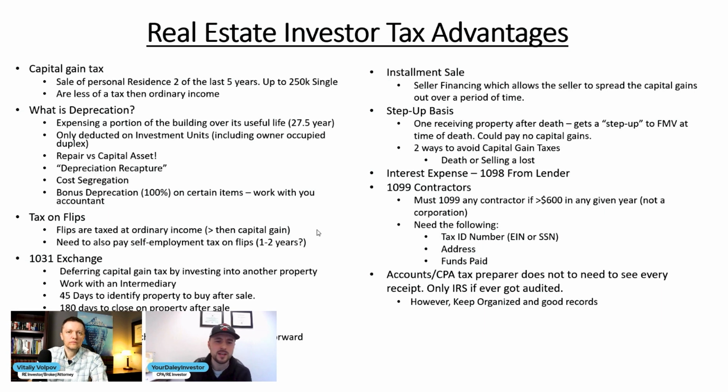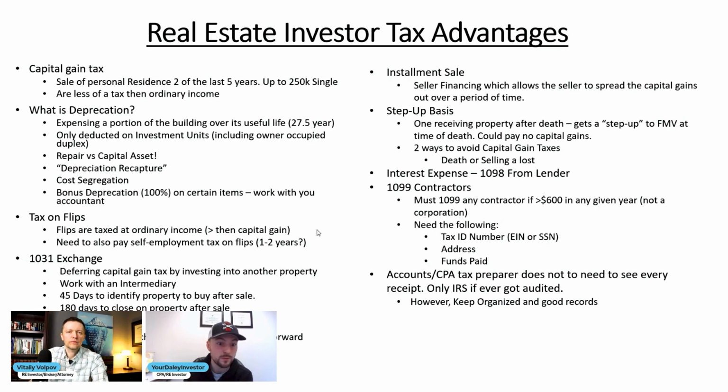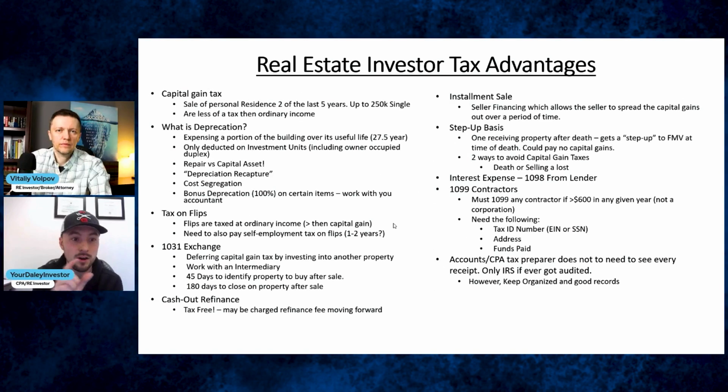Now people say, well, I'm selling my house for $300,000, so I have to pay $50,000 in taxes. I'm like, no, it's based on what you purchased it for, plus technically any improvements you made, maybe some closing costs, minus what you sold it for. So if you bought it for $200,000 and sold it for $300,000 and it was your primary residence, that's a $100,000 gain, and if you're a single tax filer, you would not be subject to taxes on that property.